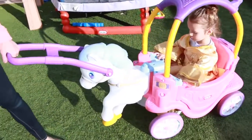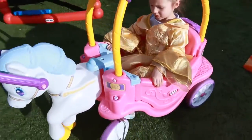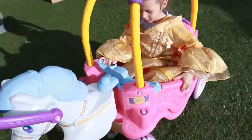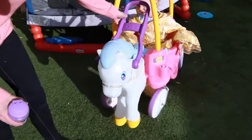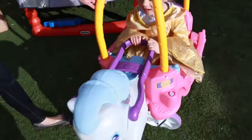This Princess Horse and Carriage is super cool because it gallops when you push it. So let's giddy up and gallop. Woo! It makes a little galloping sound, just like the horse is pushing you. And it's got a nice easy handle for the parent to push just right here. And if you wanted to, you can kind of push yourself. Here, hold on. And giddy up, giddy up.